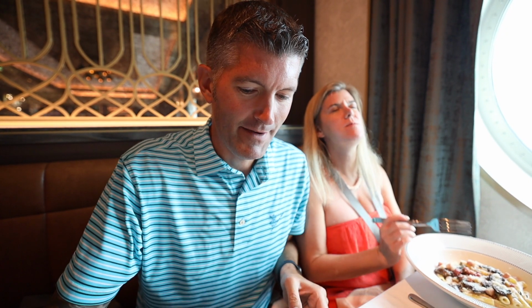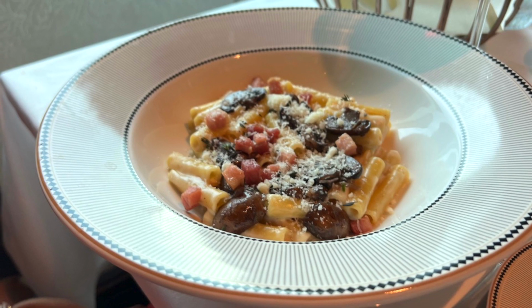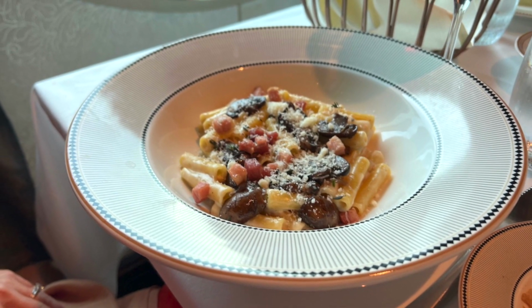Oh my goodness, this is amazing. So, I've got some lamb here. I've got a filet mignon. I just tried my first bite of the pasta. I feel like I had that moment like Remy had, right? Where all the fireworks go off.